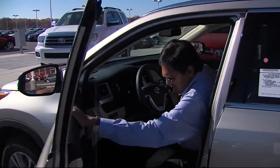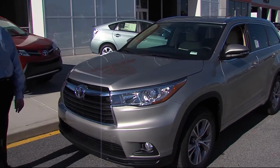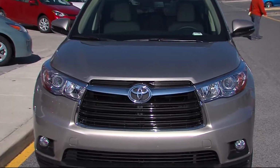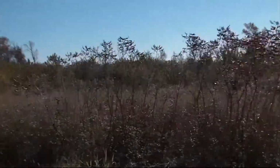Tushar Patel, the general manager of Hertrich Toyota of Milford, says if you are planning on hitting the road, you want to make sure you do so in the right vehicle. So for me, it's more about comfort and not getting tired in the car. So the ergonomics, how the seat sits, how your head fits in, your legs, because if it's a long trip, you could get tired and be exhausted, and you don't want to be exhausted at the end of the trip. Which makes sense considering once you get to where you're going, you want to have energy to explore.